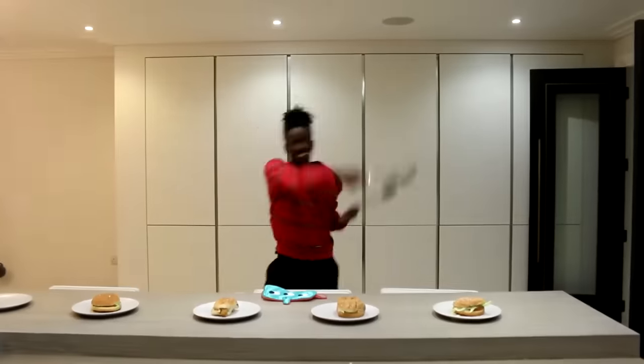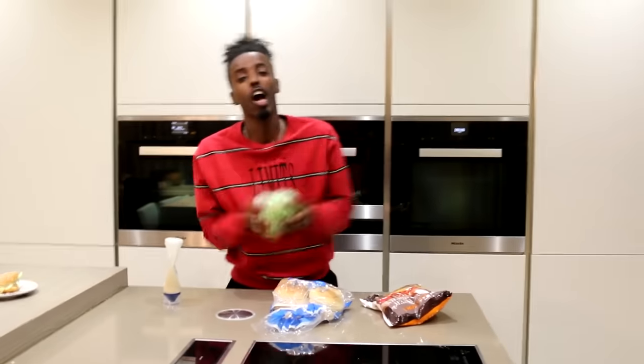Happens. I got all the burgers and boom. The reason why the plate's empty is because I'm going to be making the fifth burger. Remember when I said Iceland? Yep, I picked up some ingredients. Listen, we're gonna start with cutlet and lettuce.